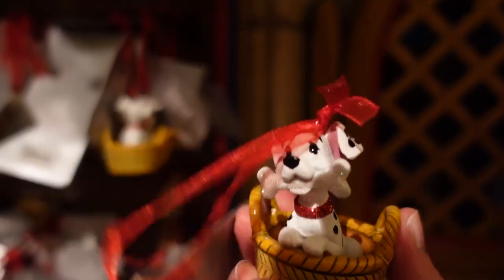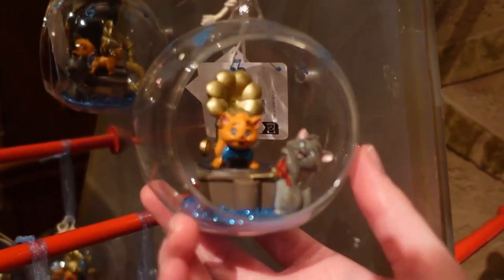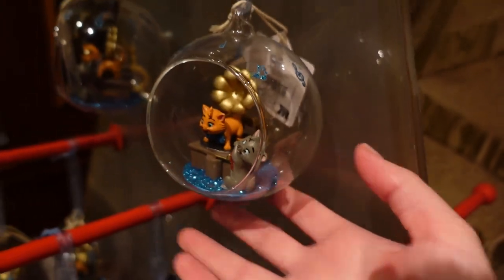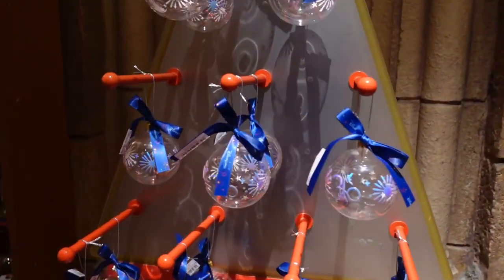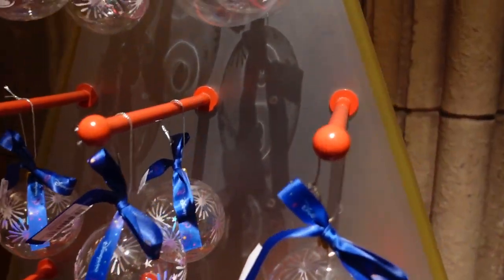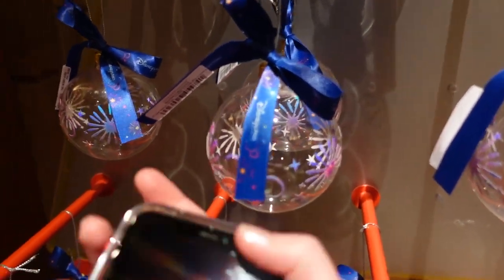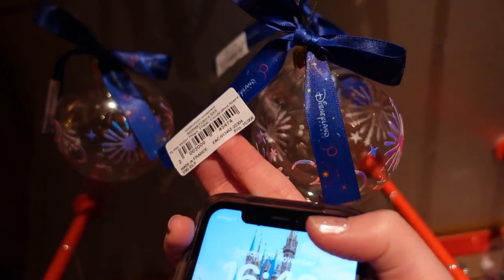He's so adorable. And also, oh goodness. This is why we don't pick things up, Hannah. Okay, there we go. Next to it, look at this. From the Aristocats, it's Toulouse and Berlioz. That's so sweet. I'm not going to pick that one up though, but that one is 15 euros. There's a 30th ornament. I'm trying to see a price. I don't see a price. It looks delicate though, so I don't want to. Oh, 15 euros for that one.